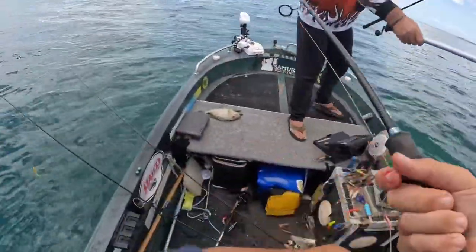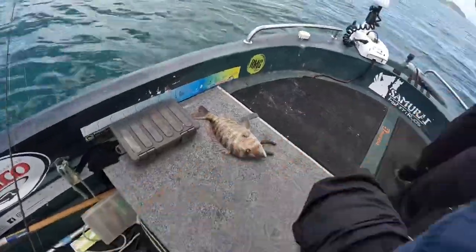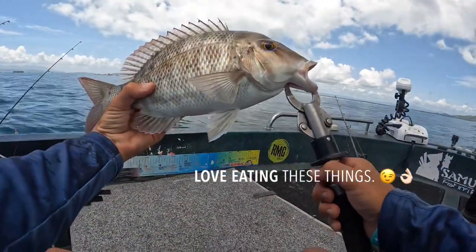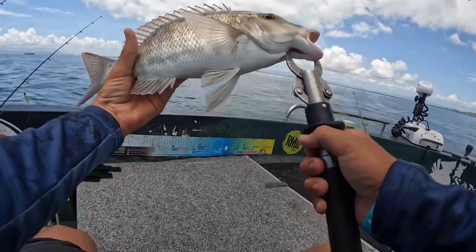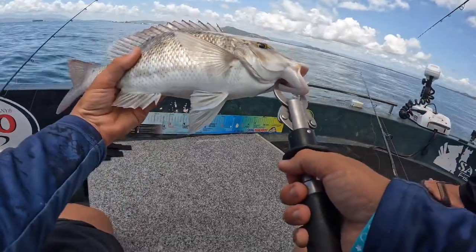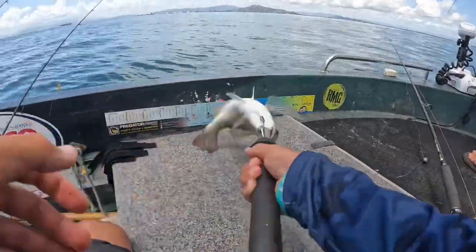That's my first big grassy in a fair while. Yep. Let's check out legal size on it. There we go, that one. Legal size on grassy sweetlip is 30 centimeters. Yeah, this one's about 40. So it's the first decent fish on bait today, and these are one of the better eating fish. So he'll be coming home. One of the hardest fighting too. Yeah. Gave me a bit of a run for me money on the slammer.